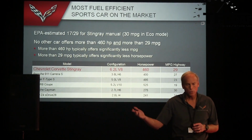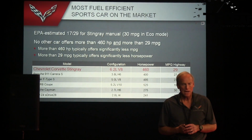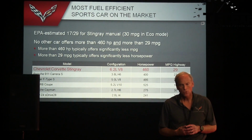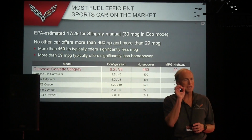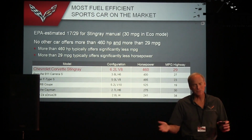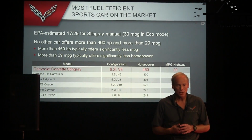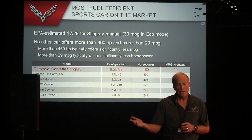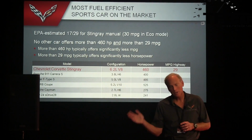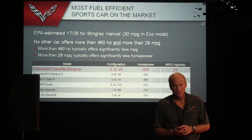If you want more horsepower than 460, you can look at a Jag, 495, but it's 23 miles per gallon. Audi R8, 525, a little more horsepower and far less fuel economy. And we're not picking the worst examples, we're picking the best examples. If you want really bad examples of performance fuel economy balance, there's plenty of those to be seen. If you want to beat our 29 miles per gallon, you've got to go to a Porsche Cayman. Again, Porsche is very good. 275 horsepower out of their 2.7 liter engine. There you get 30 miles per gallon, but you're 200 horsepower shy of where we are.